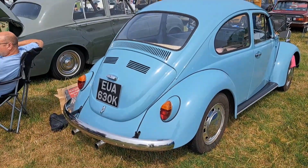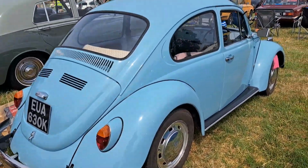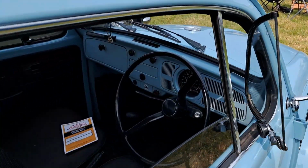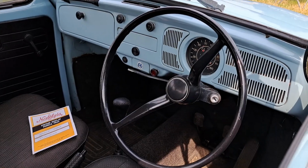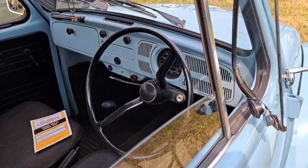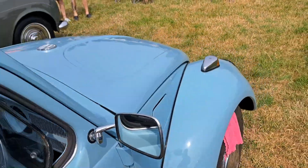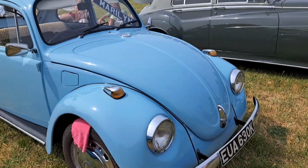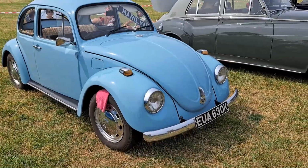So I've got a few Beetles here. This is one of them, the 71-72 registration. It's a very original looking one. Look how sparse that dash is. You've even got a fuel gauge. It's actually got a fuel gauge. Some of the earlier Beetles didn't get a fuel gauge at all. You just had a little tab, which is sort of crazy.